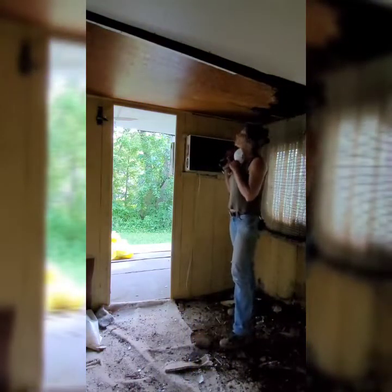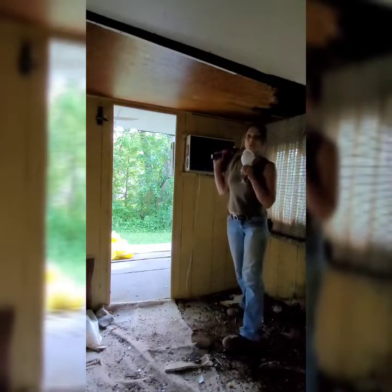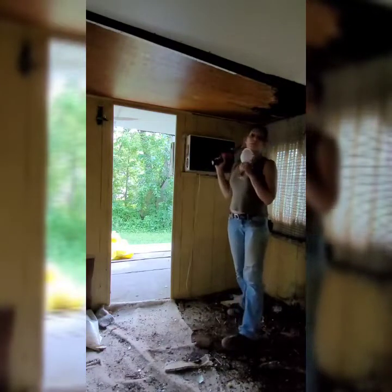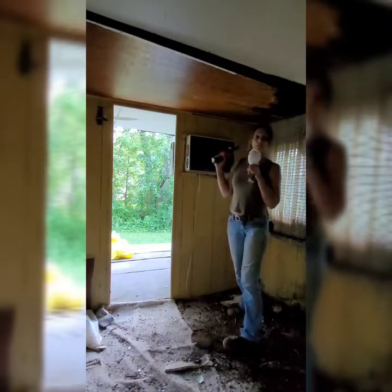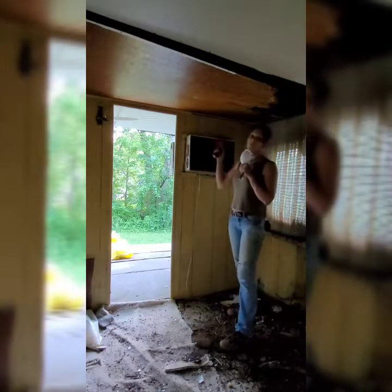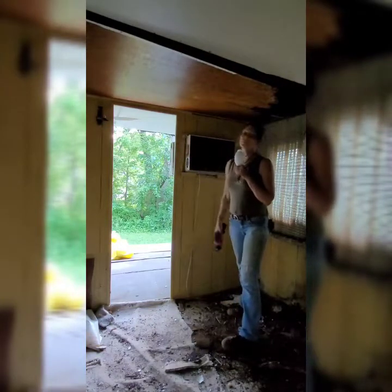Well, I tried to get some of the trim down without breaking it, and I need to have my smaller crowbar, which I do not have with me today. So we're going to go a different route and see what I can get done with the sawzall. I will lose about an inch of the plywood, but I should be able to save some of the trim.